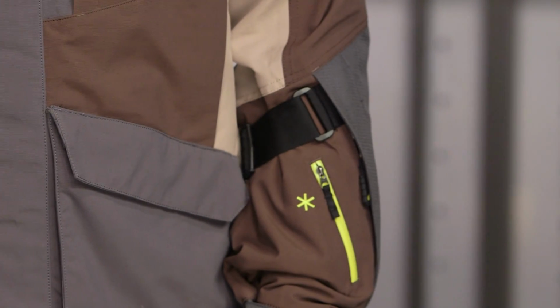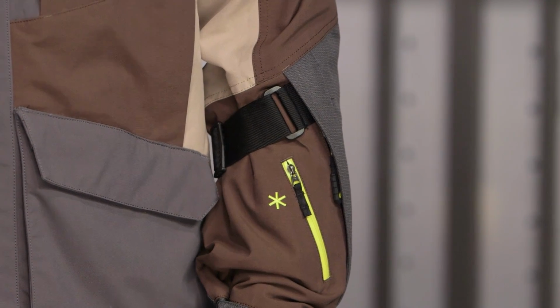As we work our way down, one of the main differences you're going to see over the Latitude, and this was a huge positive for me, is they've changed the vent scheme on the arm.